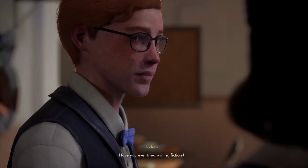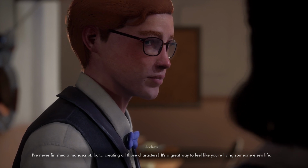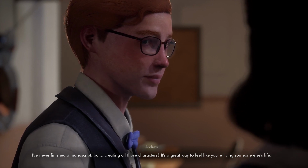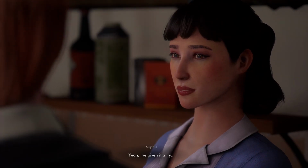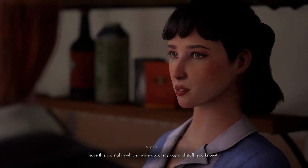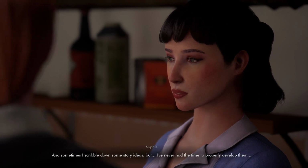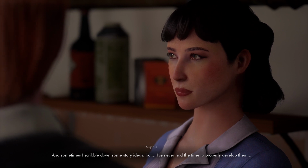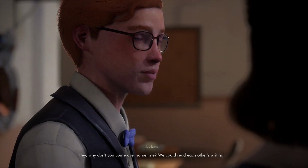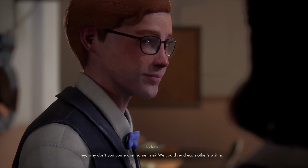Have you ever tried writing fiction? I've never finished a manuscript, but creating all those characters, it's a great way to feel like you're living someone else's life. Yeah, I've given it a try. I have this journal in which I write about my day and stuff, you know? And sometimes I scribble down some story ideas, but I've never had the time to properly develop them. Hey, why don't you come over sometime? We could read each other's writing. What do you think?